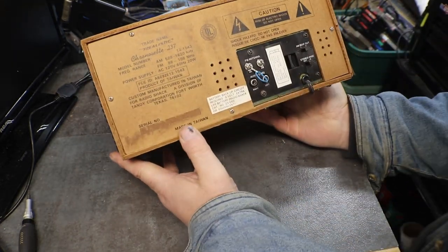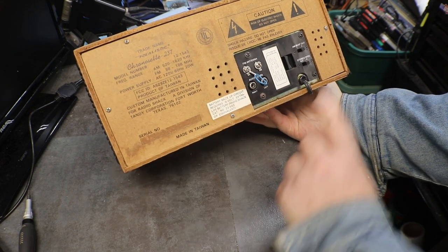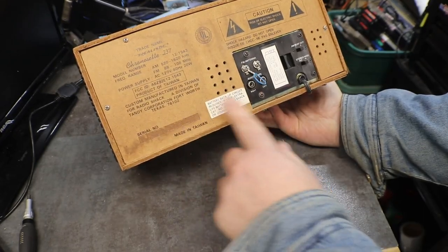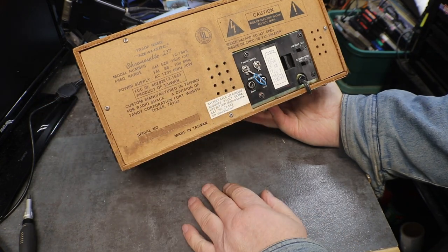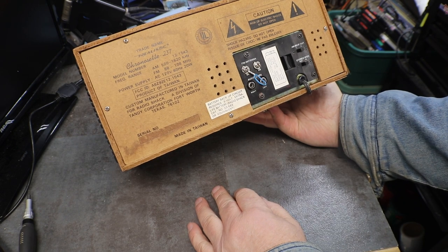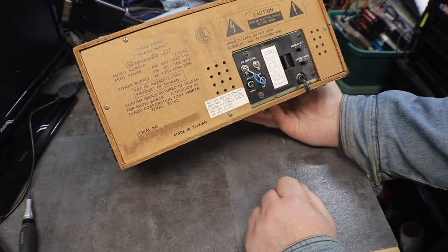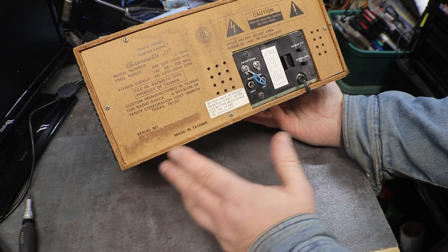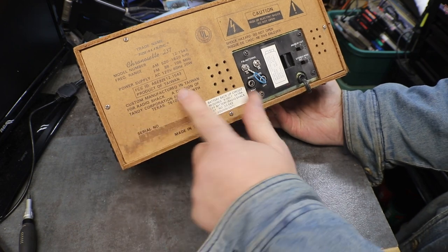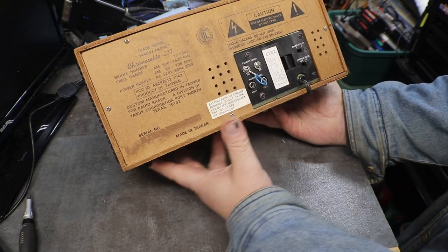Let's see. Battery backup circuit, that's for your clock. A 9-volt goes in here, in that little trap door. Let's see, we have power, AC 120, FM, AM, and model number 12-1543. Realistic is Radio Shack. So all this stuff came from Radio Shack, anything Realistic. Tandy Corporation, it should say, not Radio Shack, but it comes from Tandy Corporation, which is Radio Shack.